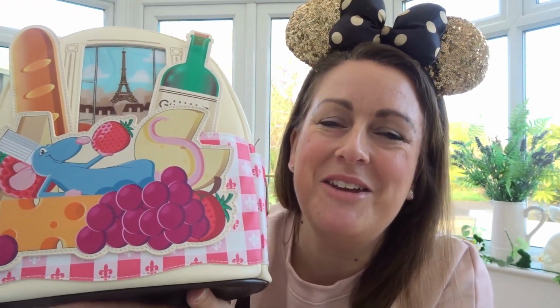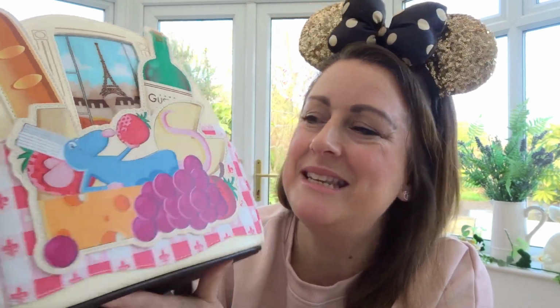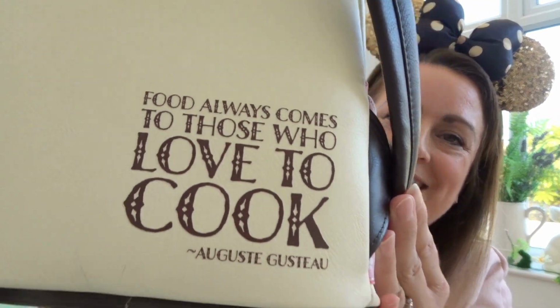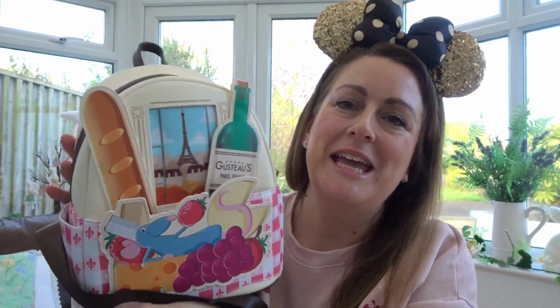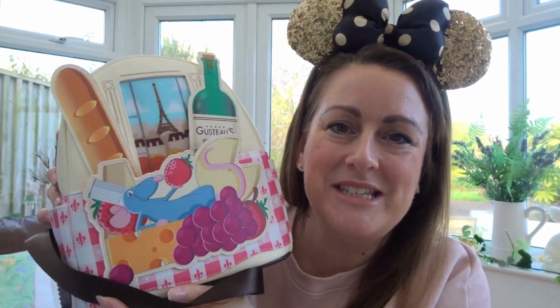Ratatouille is one of my favourite Disney films. Remy is one of my favourite characters. You're going to see a little bit more Remy in a minute. Absolutely love Remy and Ratatouille. And it's all very Paris themed, isn't it? I forgot to share with you the back. Look at that. It's amazing. "Food always comes to those who love to cook." Oh, that's so cute. Absolutely love it. It's the perfect Loungefly and I've never seen it since, to be honest. So highly delighted that I did receive this.